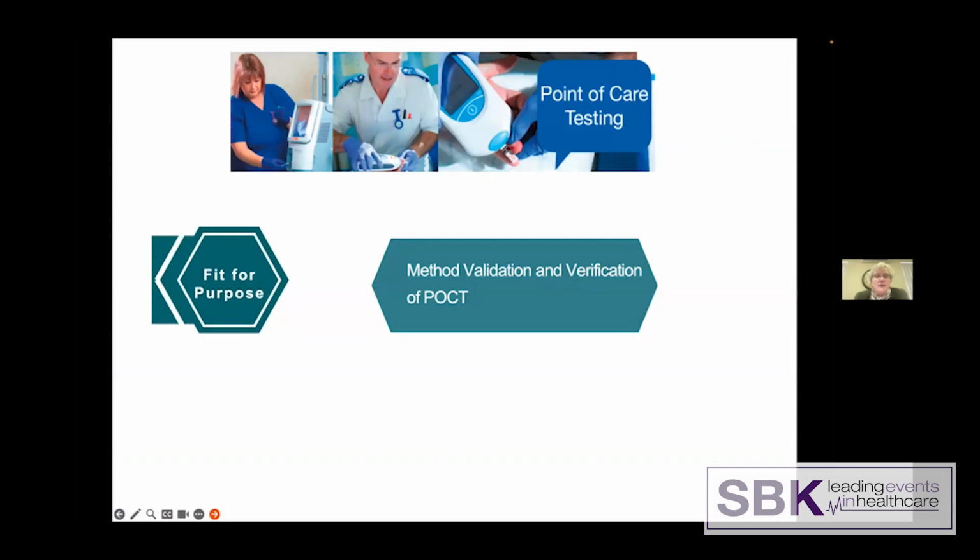The word, again, is fit for purpose. So on the backdrop of what we've just said, what is your outcome? What is your clinical need? Your verification, your QC that you're going to implement for point of care may vary depending on the clinical need. Let me repeat that. The same as with lab analyzers, depending on the clinical need of a lab result, but I think much more so for point of care, depending on what you want from it, what you want to do with the result, your clinical need, your method validation, verification, and QC practices may vary between point of care devices.